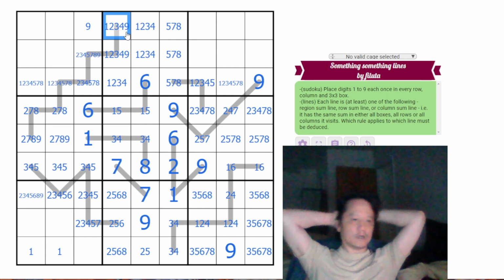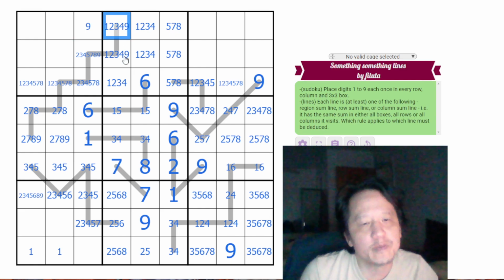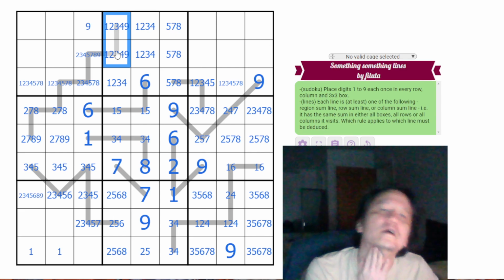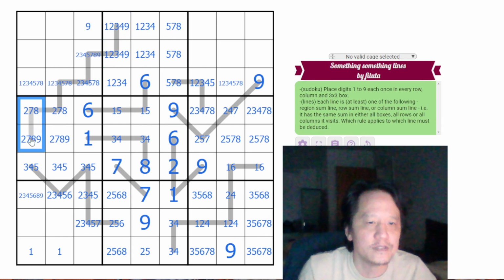So this cannot be a row sum line because then that would be 9, but this would have to be 9 also. And so that cannot be a row sum line. It could be a column sum line. This would have to be 2 and 9 then. So you would have 2 and 9. This would also have to be 2 and 9.